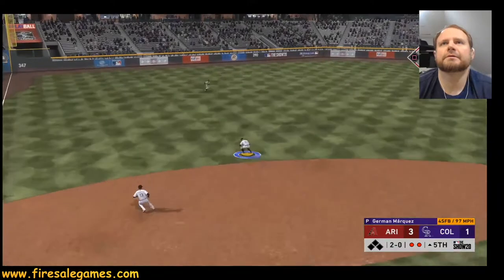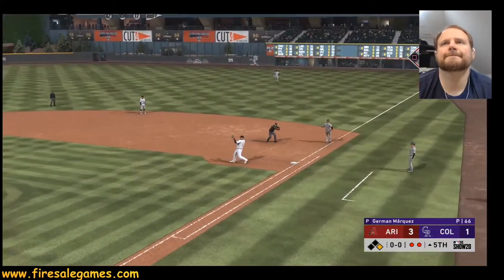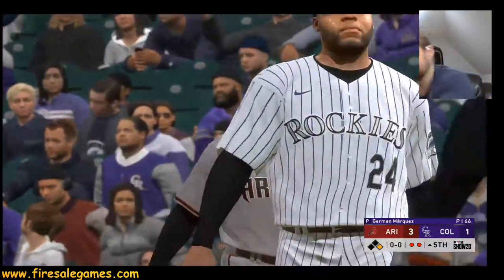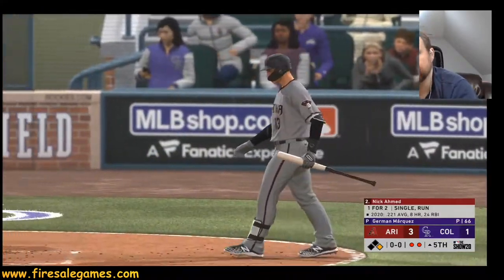Hot shot on the ground is short. We're not going to get him, Trevor. And he'll beat the throw as the first baseman had to leap to get him. We didn't have him at all. By the time he came down, it was too late. I should have held on to that. It could have been an error.